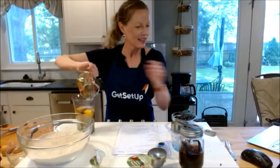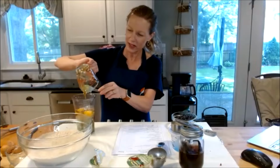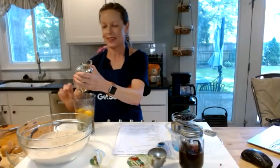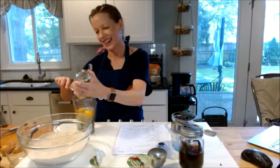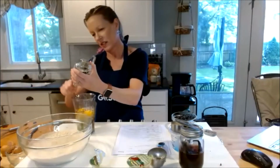All right, so I'm going to get the honey in there. I've got my little spatula handy. Get the rest of it out. It's getting pretty full, isn't it? Should I get some protective eyewear? All right, these stick blenders though, they keep things in pretty well. I was very impressed.